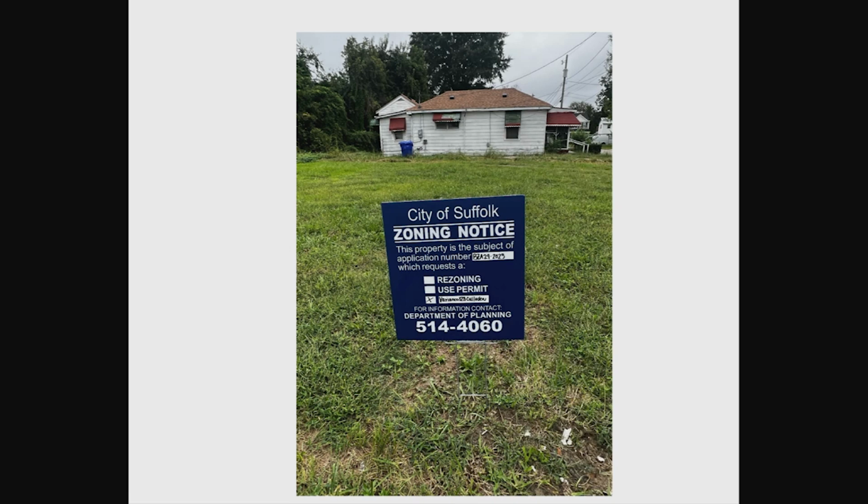This variance request was advertised in the Suffolk News Herald, and a notice was mailed to adjacent property owners in accordance with Section 15.2-2204 of the Code of Virginia, and a public notice sign was posted pursuant to the request of the zoning administrator.